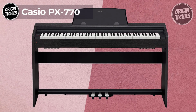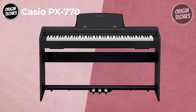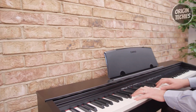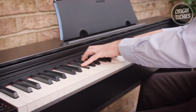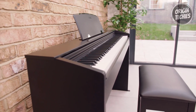Casio PX-770. Embark on a musical journey with the Casio PX-770, a digital piano priced at $899 that combines elegance with cutting-edge features. With dimensions of 54.76 by 11.77 by 31.42 inches and a weight of 69.45 pounds, the PX-770 is a sleek addition to any space.